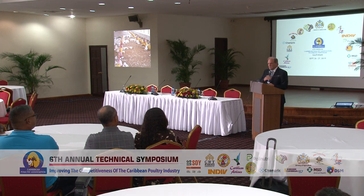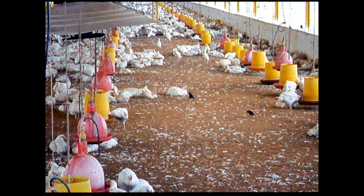Well, what's interesting about this slide? You see the blackbirds, you see the egrets. This was like visiting a botanical garden. He had so many different species of birds in that house. And it was sad because the blackbirds and the egrets were very healthy. All the commercial broilers were very sick. They all had mycoplasma and respiratory disease. So keeping wild birds out is critical for commercial broiler production.